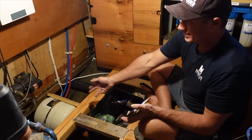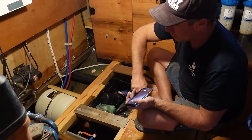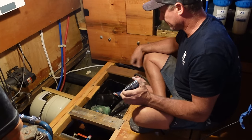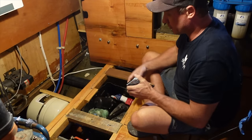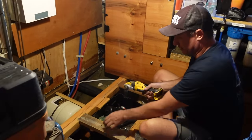In this case, there's nothing. There's our big Groco water accumulator, and that's about it. And we've just got lines going for shower and whatnot. So I'm gonna put this down, that'll all be bolted. I just also reinforced the floor a little bit.